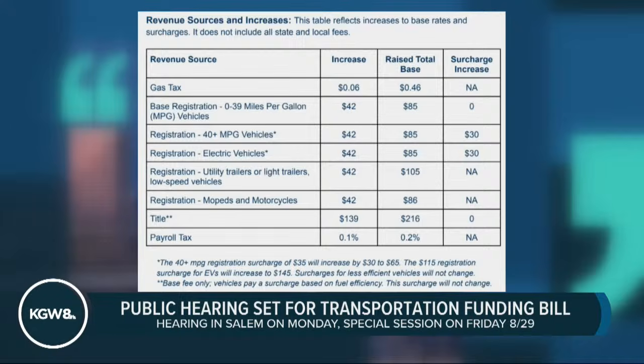Title fees are seeing a massive jump, up nearly $140 on the base fee alone. And then there's the payroll tax that comes out of your paycheck. The proposal would double that from 0.1% to 0.2%. That money would help fund transit districts across the state.